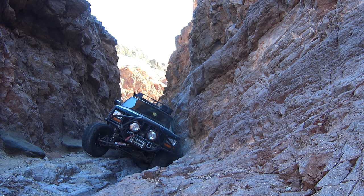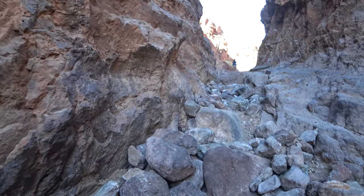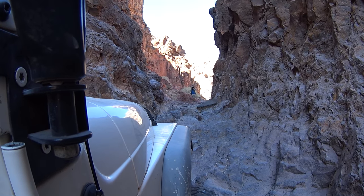This area is actually misnamed because people like to call it Wall Street, but the real Wall Street is a whole other canyon not far from here.